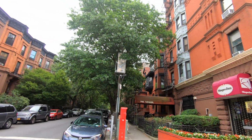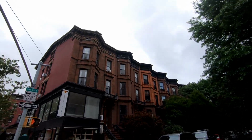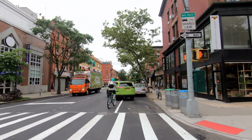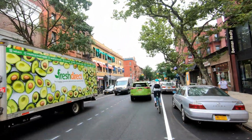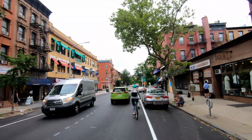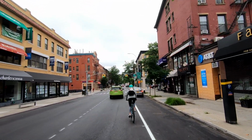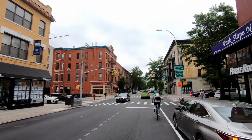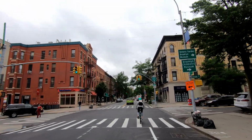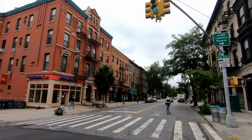Another beautiful block, President Street. It's hard to say. It's like a 100-way tie for nicest block. Park Slope is one of the nicest neighborhoods, not only in Brooklyn, and not only in New York City, but also in the whole country. It just has a historic designation.